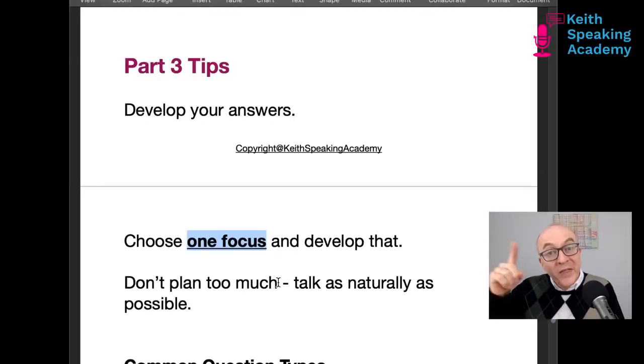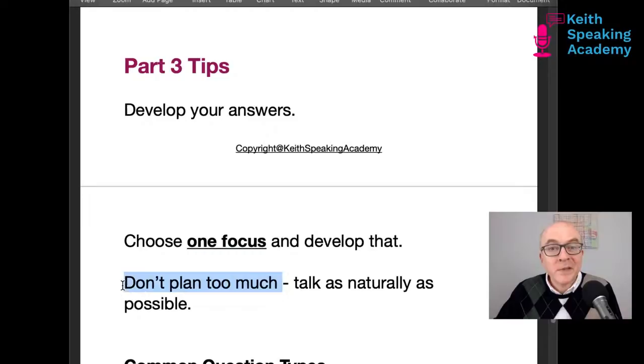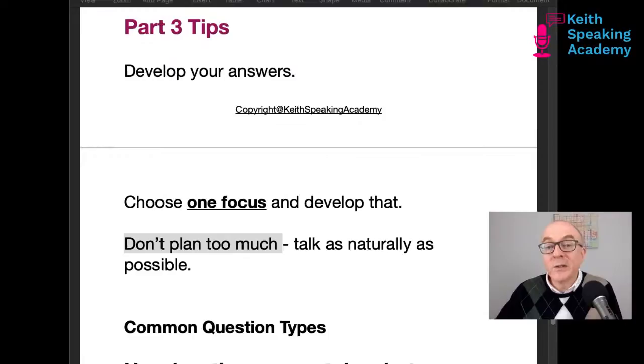Don't plan too much because it doesn't sound natural, right? Sometimes students will have an introduction, they talk about an example, they have a conclusion. It's almost like an essay and it's clearly too memorized. It's not natural. So plan a little bit, but not too much. Try and talk as naturally as possible, right?